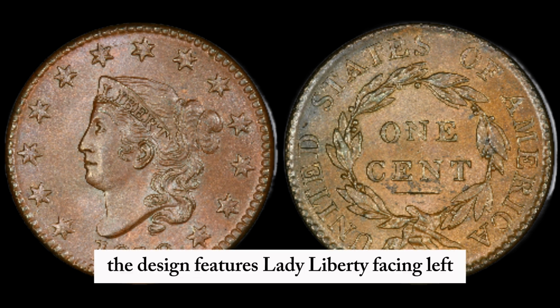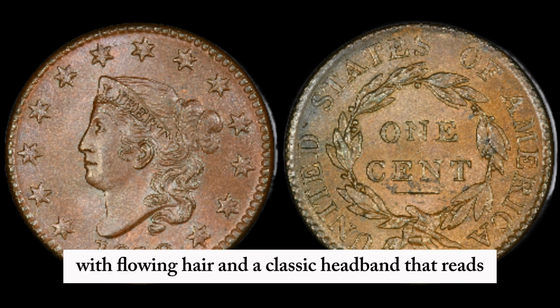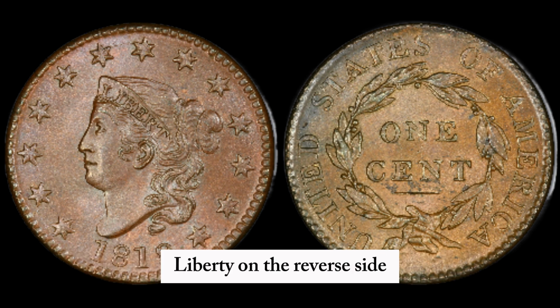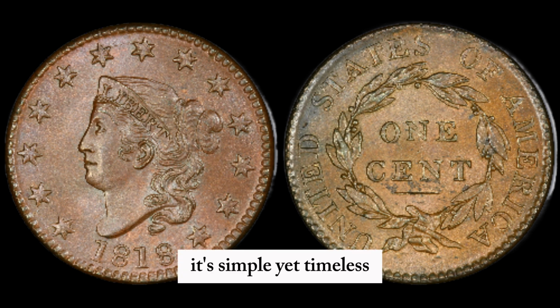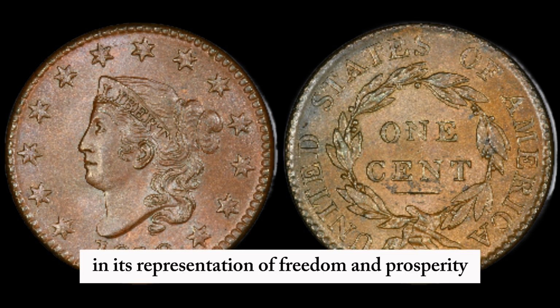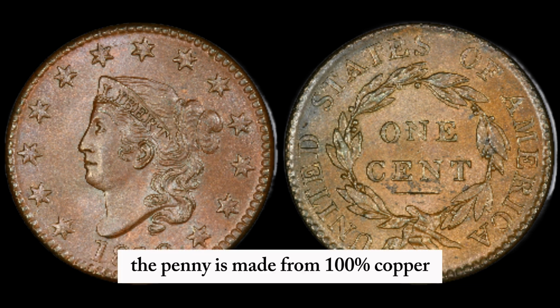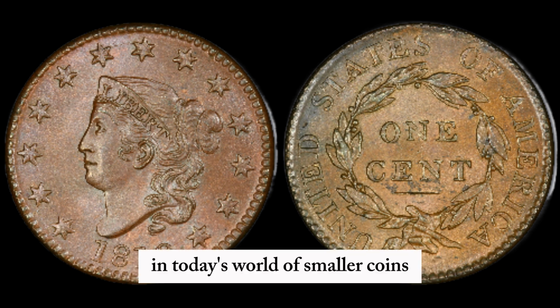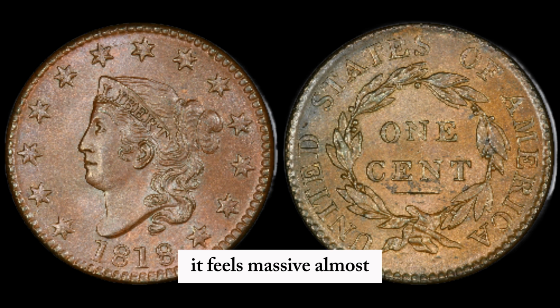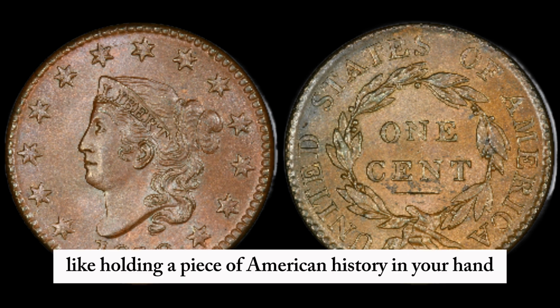The design features Lady Liberty, facing left, with flowing hair and a classic headband that reads Liberty. On the reverse side, an elegant wreath surrounds the denomination 1 cent. It's simple yet timeless in its representation of freedom and prosperity. The penny is made from 100% copper, weighing a substantial 10.89 grams. In today's world of smaller coins, it feels massive, almost like holding a piece of American history in your hand.